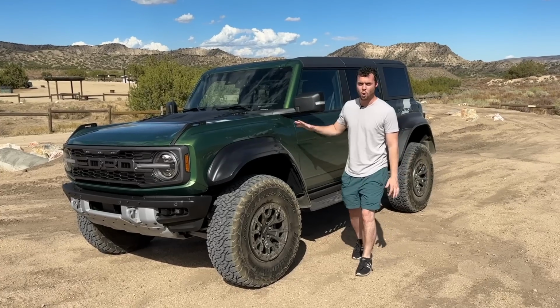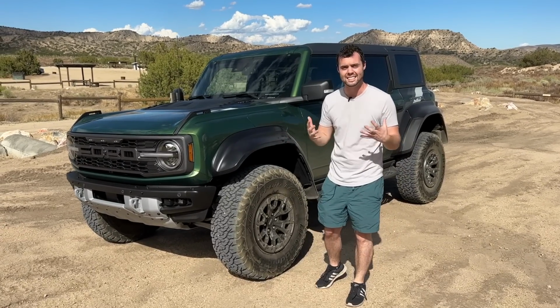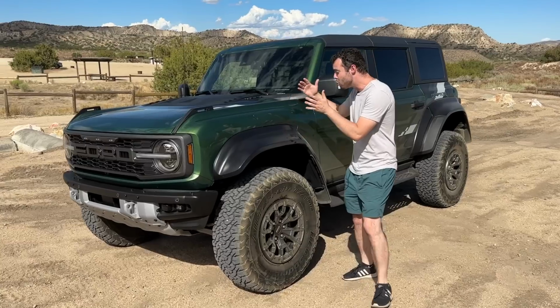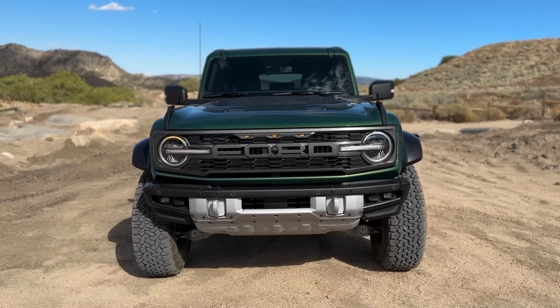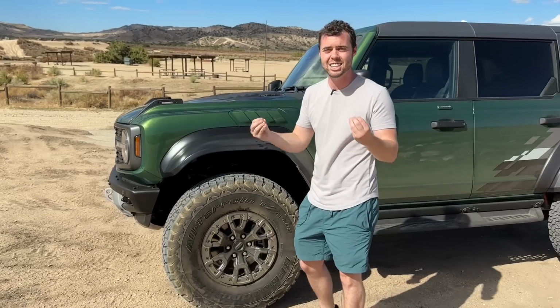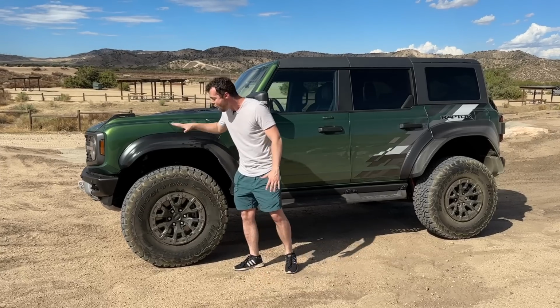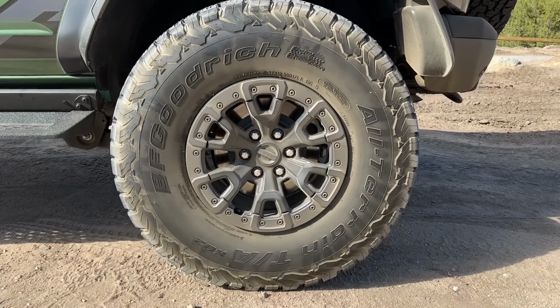The Raptor is more than just an engine upgrade. It's a holistic overhaul from the inside out. Just take a look at these widened fenders, for instance. The Raptor is 9.8 inches wider than the standard Bronco, which gives it one of the most ridiculous on-road presences of any vehicle. Now, below those fenders are enormous 37-inch tires. That's right, it comes with 37s from the factory.